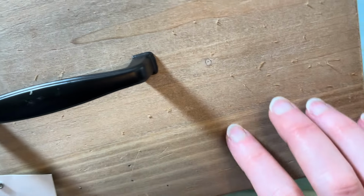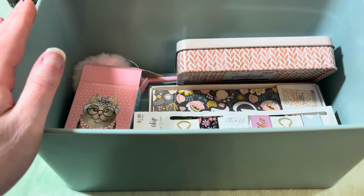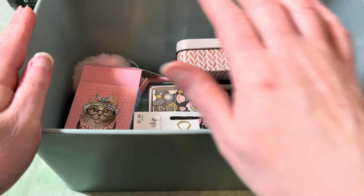This is why I can't have nice things. Okay, let's take a look at some of the things that I have inside.